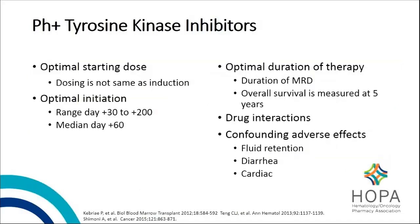So with this, we kind of say the same thing. We don't use the same dose as induction. I still titrate these patients up with your TKIs. I usually always use what they were on prior to transplant as my maintenance therapy. So I know there's a whole bunch of data for imatinib, but if they were on dasatinib, I'm going to continue on dasatinib after. The median range is also 30 to 200 in most studies, but the median was about 60, which usually is about the time when most patients have completely hematologically fixed themselves, and if they don't have any active graft versus host or any other issues, would be a good time to start it.